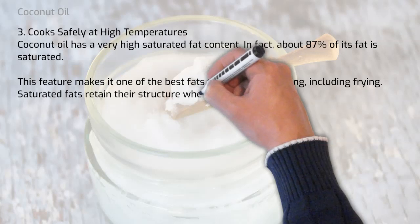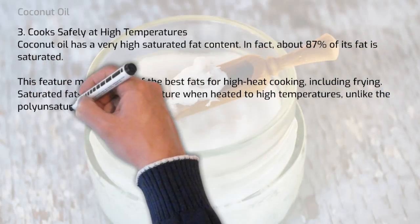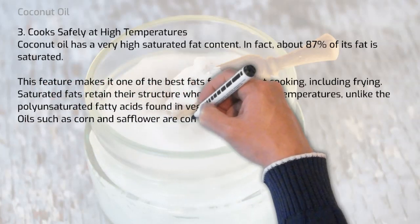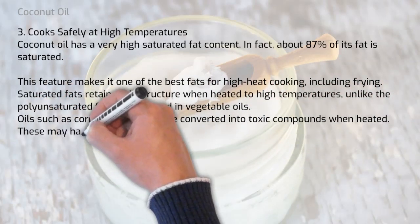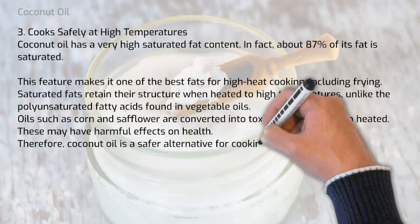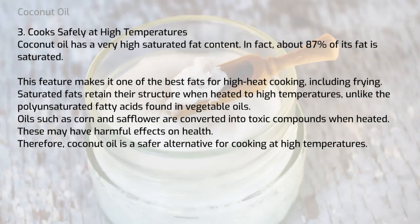Saturated fats retain their structure when heated to higher temperatures, unlike the polyunsaturated fatty acids found in vegetable oils. Oils such as corn and safflower are converted into toxic compounds when heated. These may have harmful effects on health. Therefore, coconut oil is a safer alternative for cooking at high temperatures.